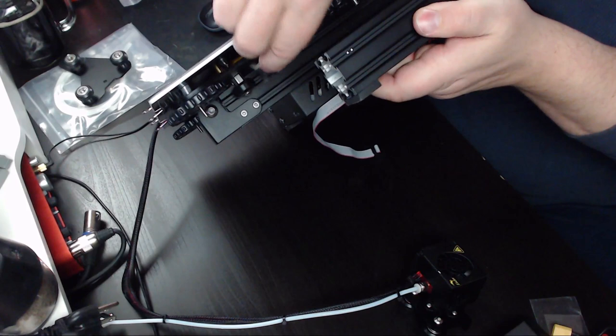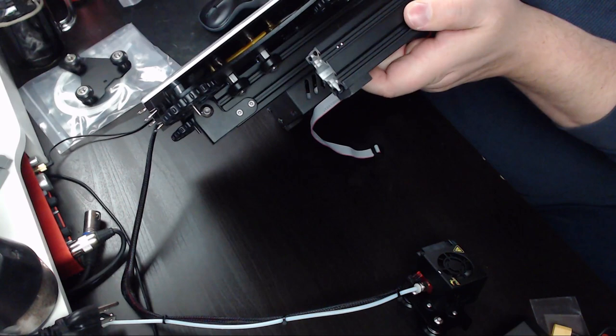So that's where you would adjust the bed. Normally I'll adjust the bed first, but today I don't have to.